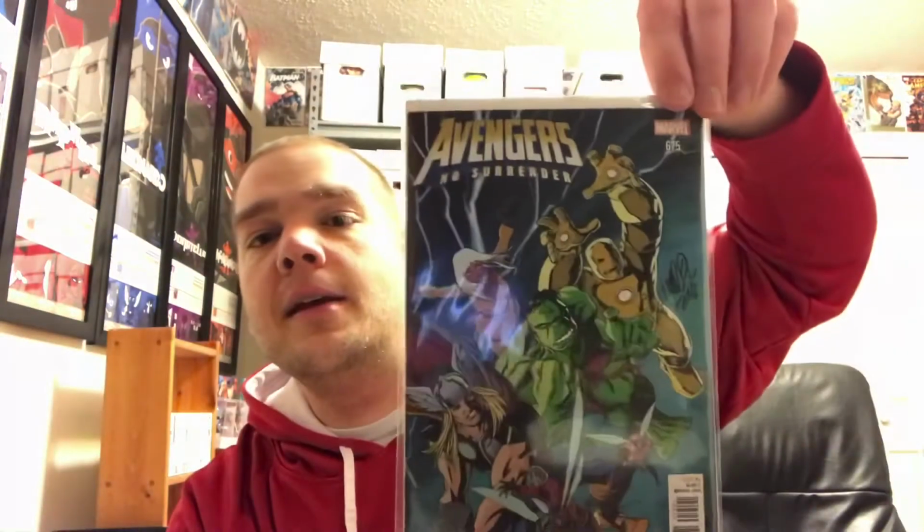And then Pepe Larraz did the Avengers. I think this is No Surrender Part 1 or Avengers 675. Clayman was in attendance as well, so I got him to sign Gambit 1. We got Mike Bromley to sign my Ant-Man 1.